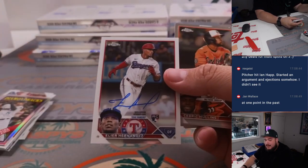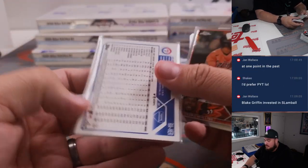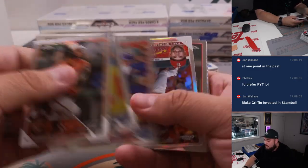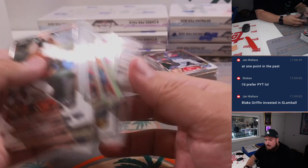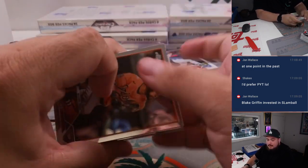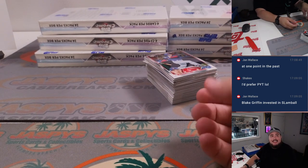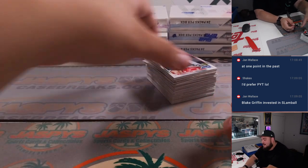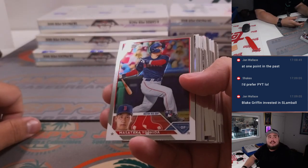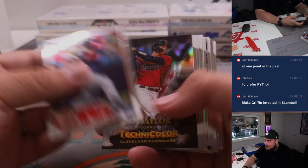And then we got Hernandez. Oh, at one point in the past. I hear it is growing, though, that people are investing into it, right? Oh, my God. I can see why. This guy just straight up bounced and dunked over this other guy. Oh, man. They're physical in Slam Ball. So, like, you can get away with just being really physical, huh?